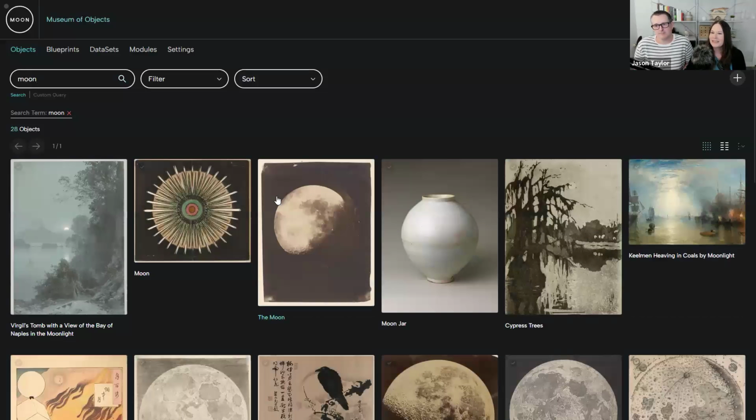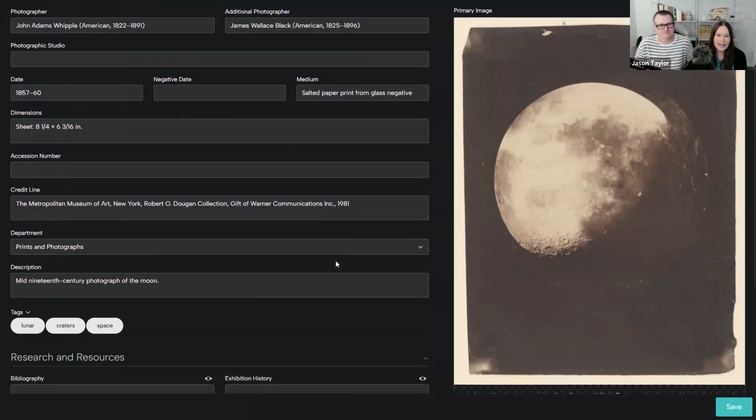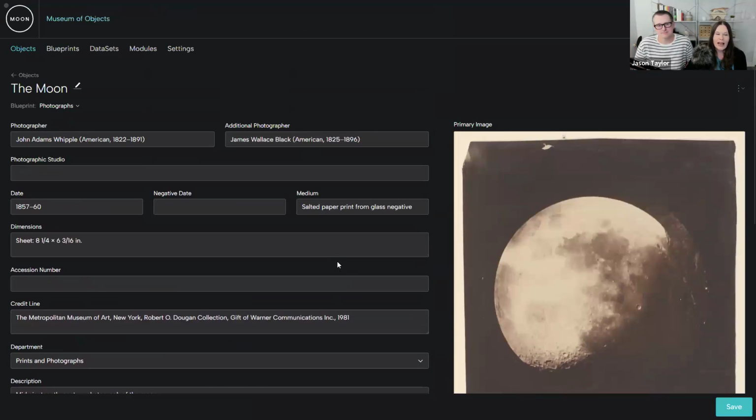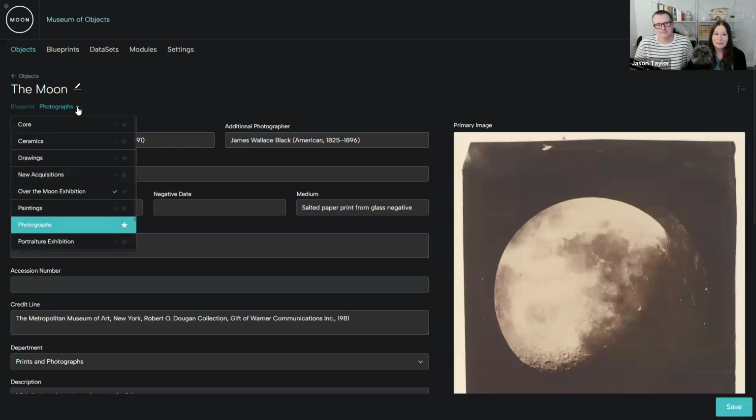And since we looked at the photographs blueprint, let's actually look at a photograph. So we're going to go into this object. Very fitting. Yes. All right, so the form fields that we're seeing here are actually generated by that photographs blueprint. And we've entered some information. You save it along the way, so we can scroll down here. And you can see that we are in the photographs blueprint.